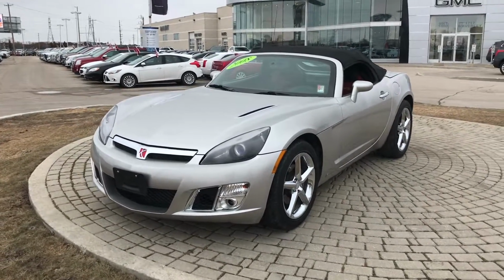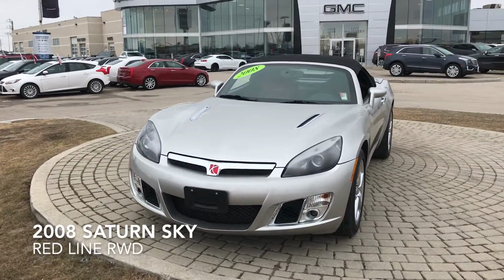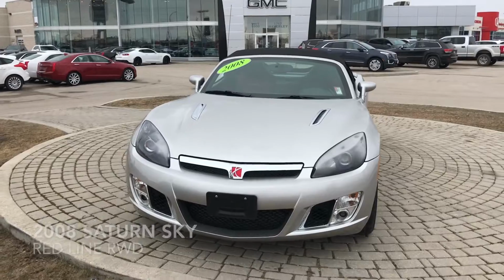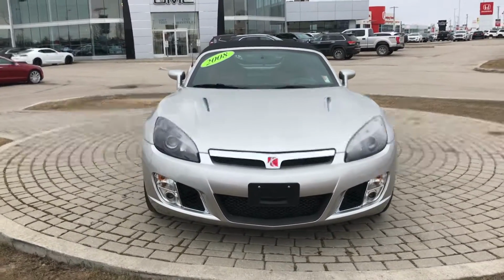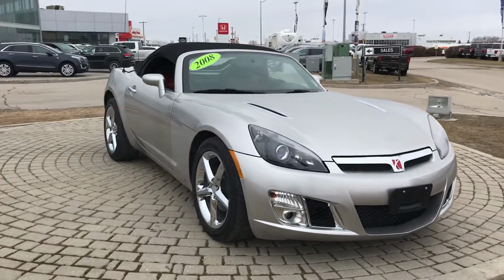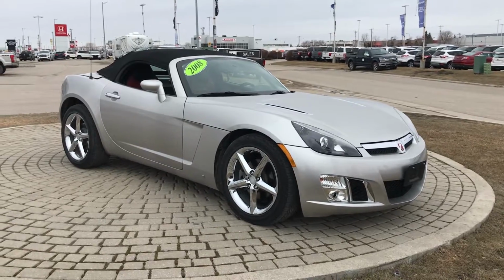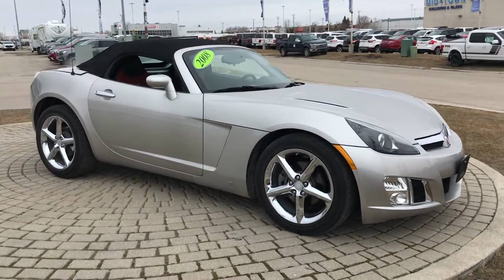We're going to take a look at a really interesting and rare vehicle we took on trade. This is our 2008 Saturn Sky Redline rear-wheel drive. Now the Saturn Sky was really popular mainly due to the difficulty in finding a two-seater convertible sports car at this particular price point with this particular amount of horsepower.